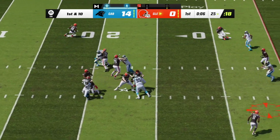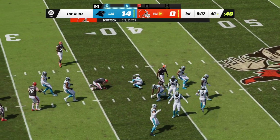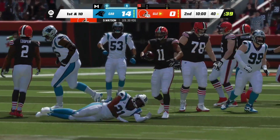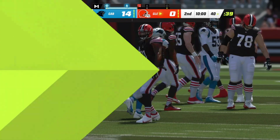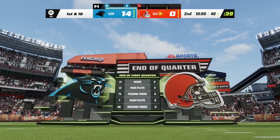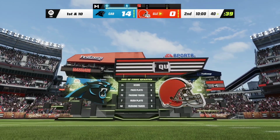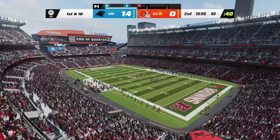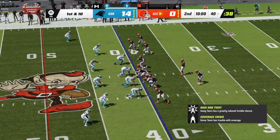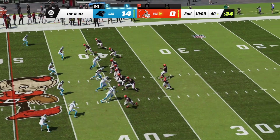Now it's Watson. That's into the hands of Donovan Peoples-Jones. And down he goes, but he takes it up to the 40. 14-0 the score. This is the NFL on EA Sports. On to the second from Cleveland. It's the Browns in control of the football as they've got it with a 1st and 10.